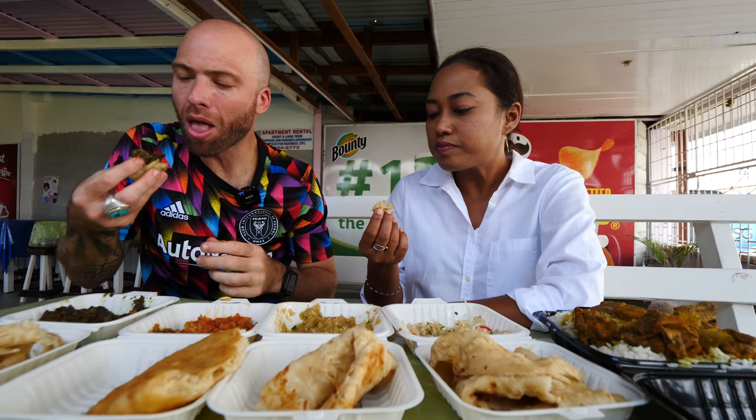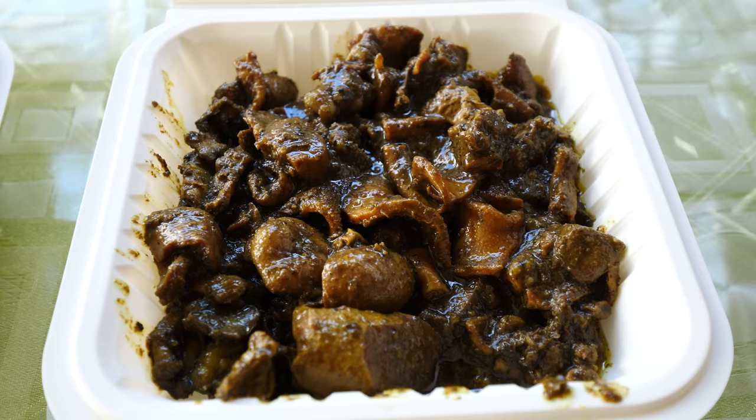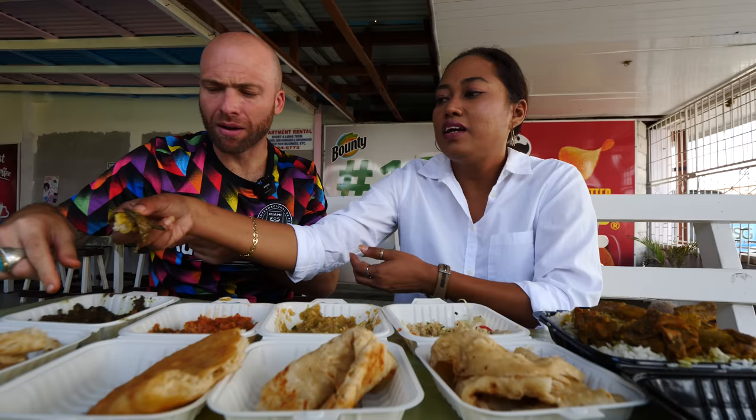Very nice. A lot of depth of flavor there. So much flavor. Really good, like slowly cooked. Yeah, exactly. That's what it tastes like, slow grandma cooking. Oh, yeah. Had a piece right there. Felt like a liver right there. Probably is, right?